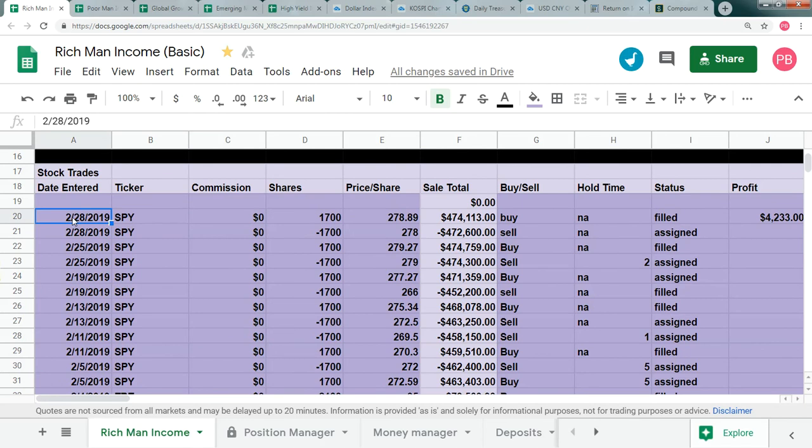So you're doing this in your brokerage, but you're making a copy of it in our spreadsheet. And if you're having a hard time seeing this, don't forget you can expand the video and see a zoomed in version of this. As well, in the email, you have a link to view this track record. So you can go through it line by line and see exactly how it all fills in.